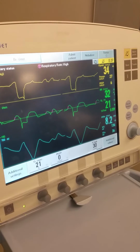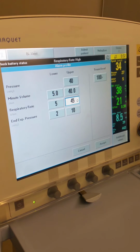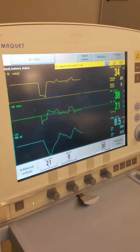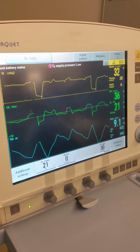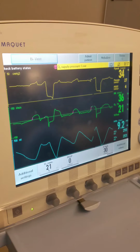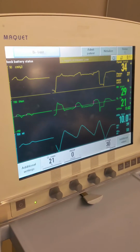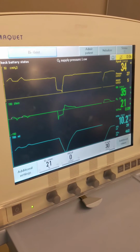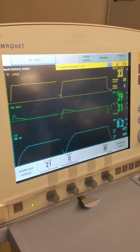So let's say that on this mode, sorry, let me just change this. Let's say that you have the patient in this mode. They're on 30. Your tidal volume for this patient is appropriate for them. It's reading about 500. Let's see, about 460. So let's say that my tidal volume was too low.